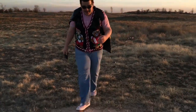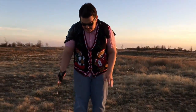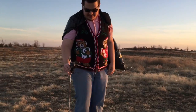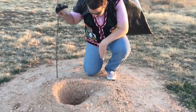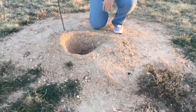Oh yes, this is it. This is what we've been looking for. This is the burrowing place. This is the nest, of course, of the Great Sandie itself. And if we get a closer look, we can see all of the surrounding area is sand.